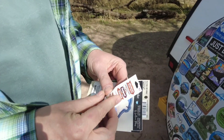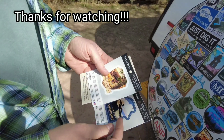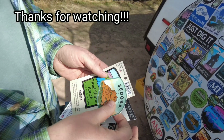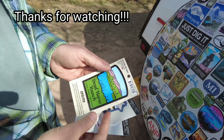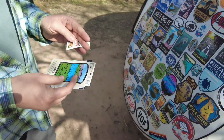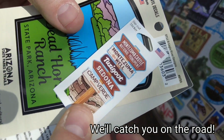So we have loads of stickers to add. Our Tuzigoot, Montezuma's Castle, our Sedona Bell Rock where we got to drone, Dead Horse Ranch where we're staying right now. So we're going to put all of these on. And then one that has kind of all of them on it.